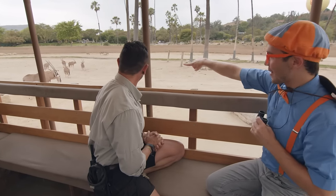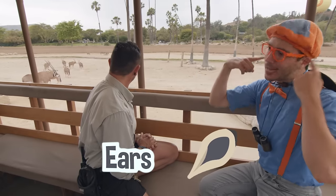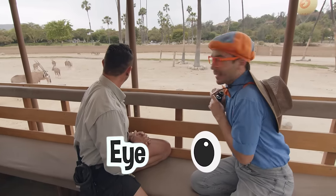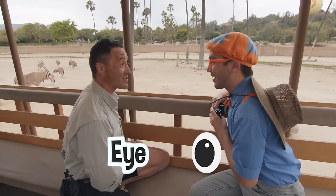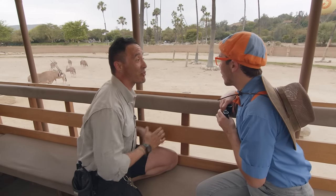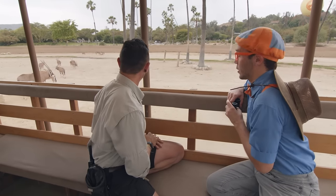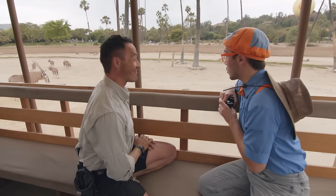Whoa, and do you see? Their ears are so funny. They have dots in the middle of their ears. Whoa, it looks like an eye. That's a really good observation. That's what we think they have them for, to help confuse predators out there so they can't sneak up and surprise them. Whoa, these oryx look really smart. That is so cool.